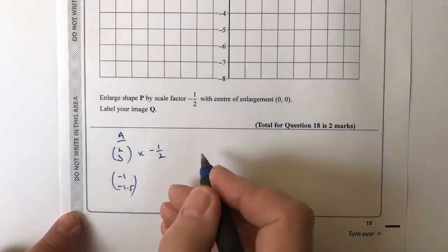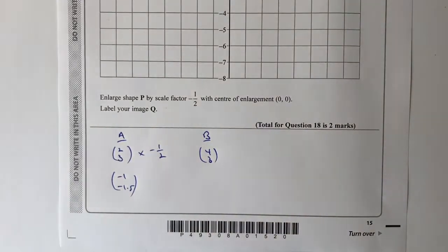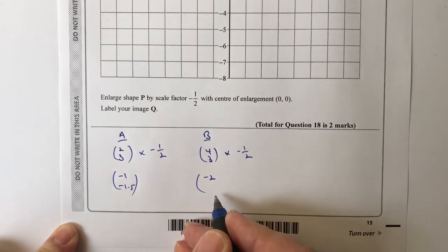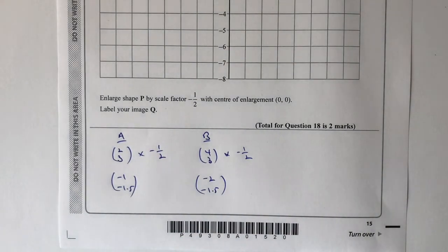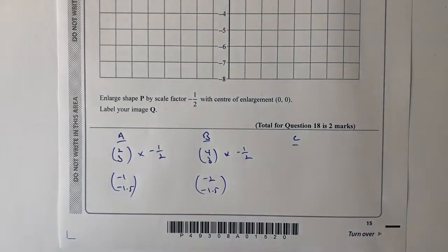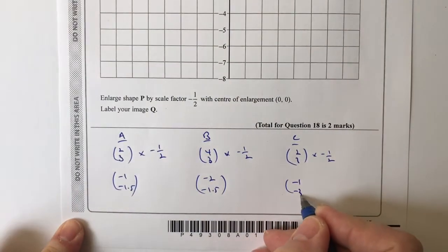Okay, so I'm going to use the same principle for B. With vector B, I'm going to go along 4 and up 3, so 4, 3, okay? Again, if I multiply that by -1/2, I'm going to go along -2, and then -1.5, okay? So that would be B. Let's look then at C. The vector to get to C is along 2 and up 7, so that's 2 and 7. I'm going to multiply that by -1/2, so my new vector is going to be -1 and -3.5.